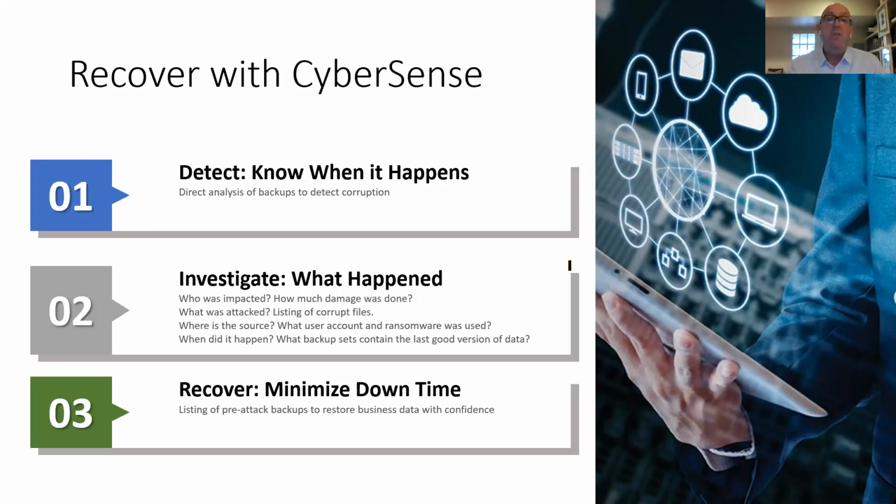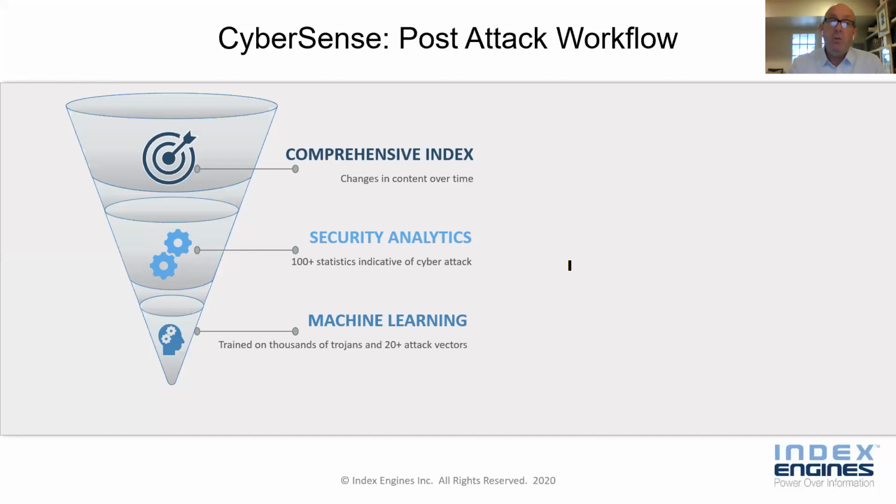And then when did it happen? So when's the last good backup set to recover from? And that's this real time saver here to minimize downtime. So the post-attack workflow is pretty straightforward.